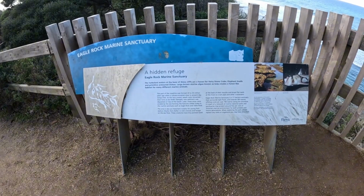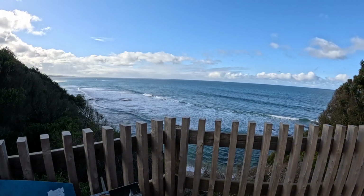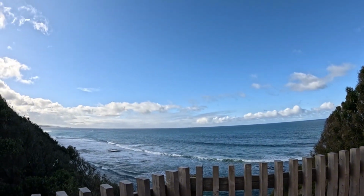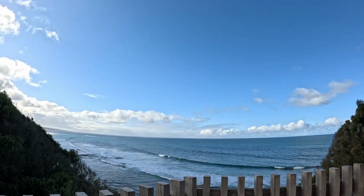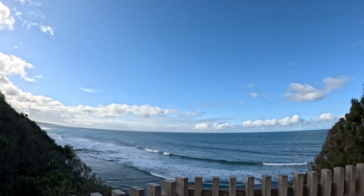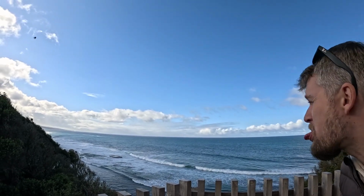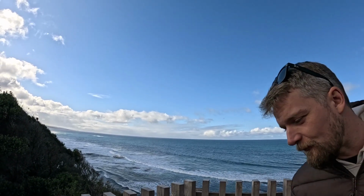This part of the coastline was formed 24 to 29 million years ago when a volcano erupted close to present-day Aireys Inlet. As the lava cooled, basalt rocks remained. Over time, as sea levels changed, new sediment was deposited on top of the basalt. Later, these areas were eroded by the sea, forming the features visible today in the marine sanctuaries such as Eagle Rock and Table Rock.